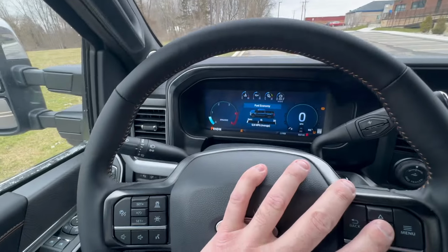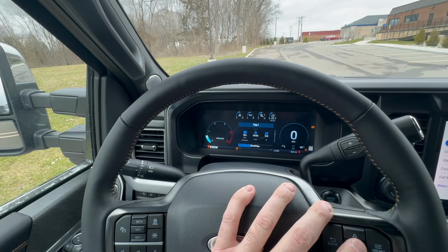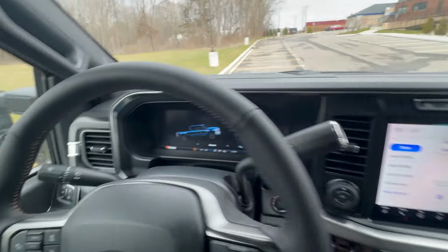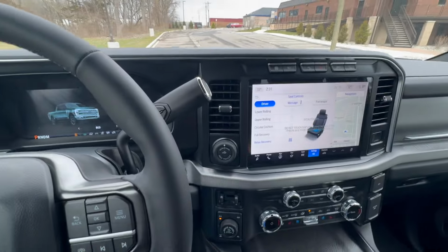We're gonna go do our typical fuel economy loop. I'm gonna reset the fuel economy here and our trip. I'll be surprised to see what the fuel economy is at. I found when these Super Duties have less than 100 miles or so on them, there's like a break-in mode where they don't get the greatest fuel economy, but we're gonna do it nonetheless. So let's get to this.